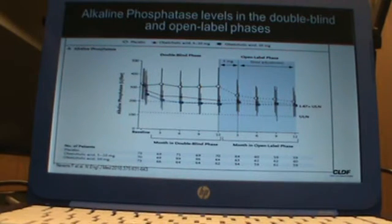Now let's look in a little more detail. We can see here that during the double-blind phase, alkaline phosphatase, which started at a mean over 300, remained stable in placebo and was reduced significantly in both OCA arms. Once the placebo patients were switched over, they all converged at the end of 2 years.